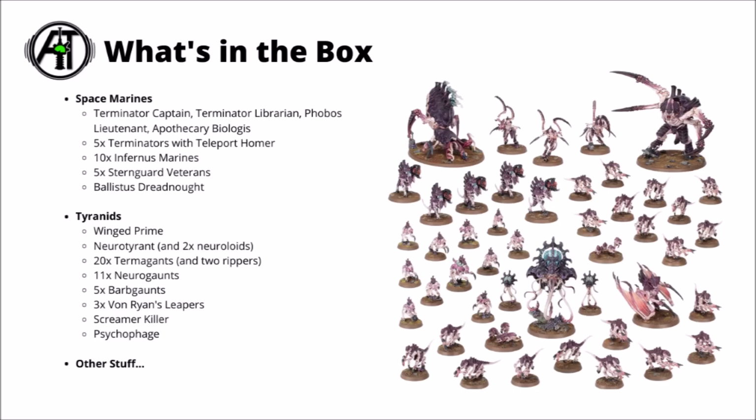Overall, just in terms of model value and what Games Workshop would sell these separately for, I feel like the Tyranid force maybe has just a little bit more raw value in the box than the Space Marines, though both are very good deals compared with what they'd sell them for separately.